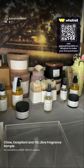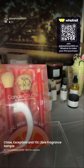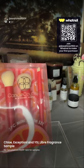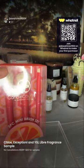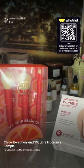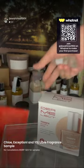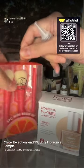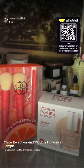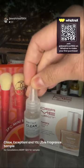And next up will be this three-piece mini brush set by Candy Couture. And then the Dermalect Transfix Restore and Repair for strengthening of healthy nails. And then, oops, so this is a random bundle for sure here. And then Perfect Clean Scalp Balancing Sake Rinse.